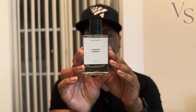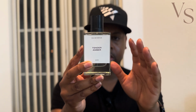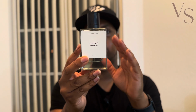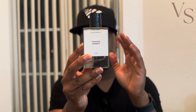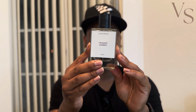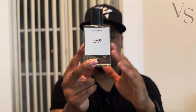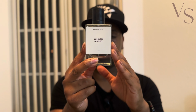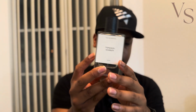All right. So again, if you like the way that the Herba Pura scent profile smells, but you don't necessarily like the fact that it's super sweet, super musky, and you want something that's maybe a little bit more unisex, then I would say absolutely check this one out, and I believe you'll like it. All right. So that one is Tender Amber. And moving on here to Tobacco Sublime.